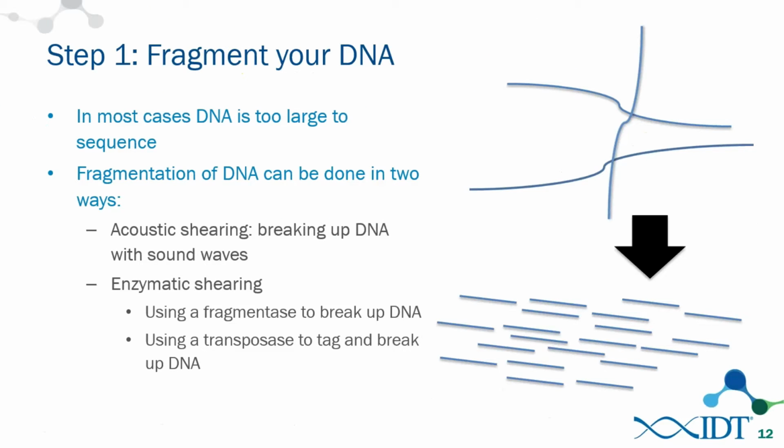So let's just look at the different steps during the library prep step in the sequencing workflow. And this is, as I mentioned, the first step would be to fragment your DNA. So it will be broken up into smaller pieces to make it more manageable. And there are two ways of doing this: via mechanical or acoustic shearing, where you can use a Covaris instrument to randomly fragment your DNA, or via an enzymatic shearing step.